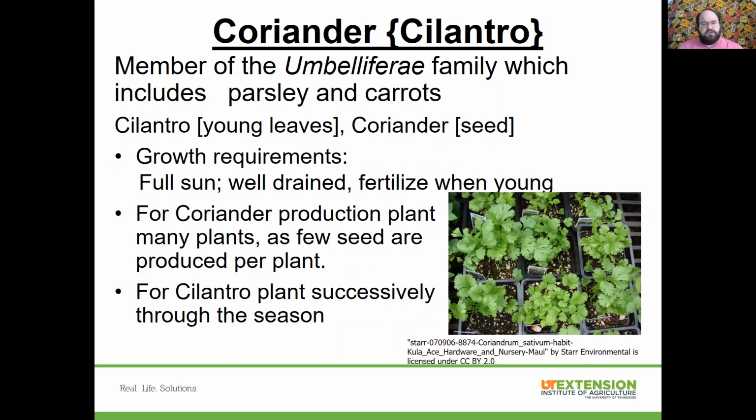So this is kind of 2-for-1, although it is recommended that if you're looking to do coriander production, you're going to plant a number of plants because there's actually very few seed per plant that is produced. So with cilantro, it's a little bit more forgiving. Fewer plants are required, but with coriander to the seed, you do want to have more plants.